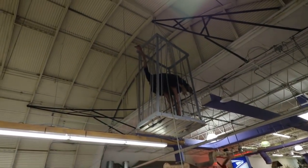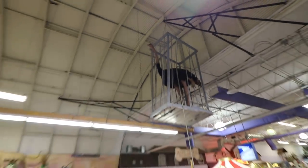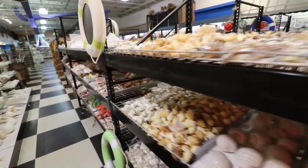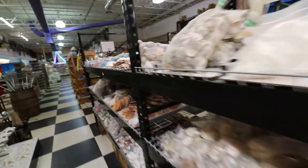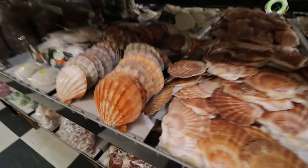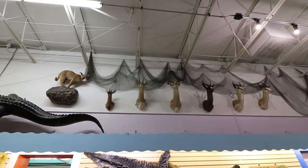What I really want to know is, why is there an ostrich hanging from a shark cage in the ceiling? This is probably why it's called the Shell Factory. They sell a bunch of shells. Scallops. Taxidermy really just never ends.